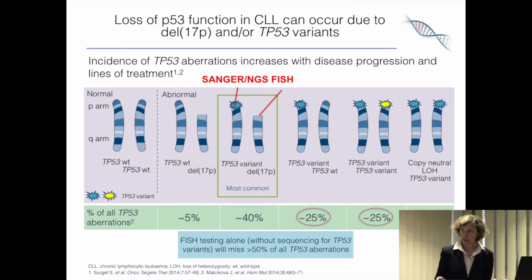So in the nitty-gritty detail, what does it look like? In your genes you've got 46 chromosomes, 23 from your mother, 23 from your father. This is one of them, called chromosome 17, and this is the other one. You've got 2 copies. When there's a bit missing, it's called a deletion, and that bit contains the gene TP53. So you've got a deletion of 17p. The majority of CLL patients, in their CLL cells, have 1 deletion combined with a mutation on the other copy. And then some patients have no deletion, but only mutations.